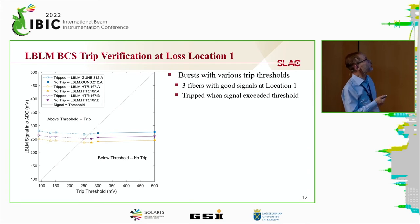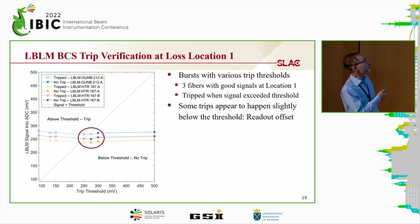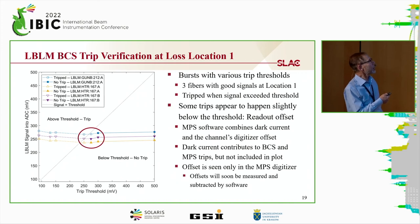So we did some trip verification tests to show that this works with the electronics we have, and we found we get a trip when we're above the threshold, no trip when we're below the threshold, just as one would expect. There are some trips that appear to happen slightly below the threshold. That's due to the offset in the readout. I'm reading out with these offsets, and I can't read exactly what the BCS is seeing. I mentioned that the MPS is combining the two. We have to trip on the dark current because dark current is just as damaging as any other kind of current.